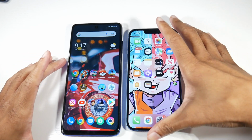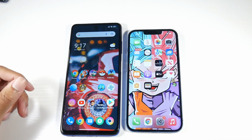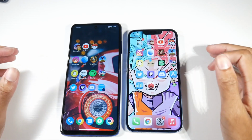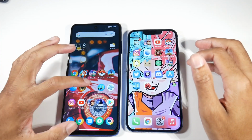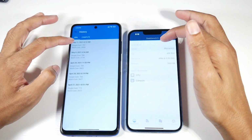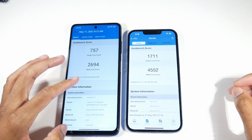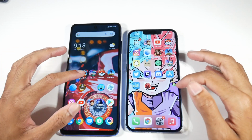Alright guys, we got the Snapdragon 860 and 6 gigs of RAM, and then we have the Apple A15 chip and 6 gigs of RAM, and both of these guys have 128 gigs of internal storage here. And I am updated to the latest software on both of these guys, so let's check it out and see how they both do. Before I do that, I do want to show you guys the Geekbench scores for anybody that is interested. You can see, boom, that is the 860 compared to the A15 chip here. Let's go ahead and launch some applications and see what we get.